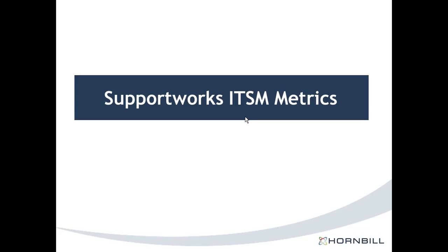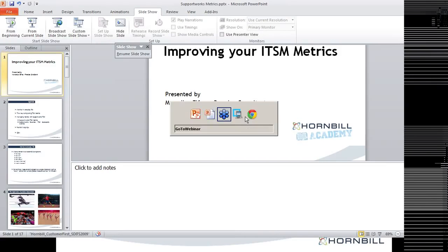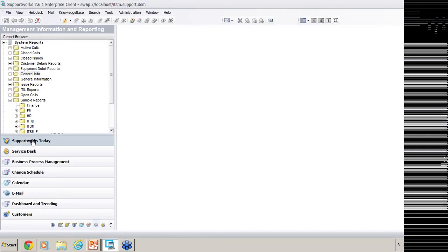What I'm going to do now is go into Supportworks, and we're going to look around Supportworks and look at some of the metrics that you can produce in Supportworks itself. Okay, let me get into Supportworks.